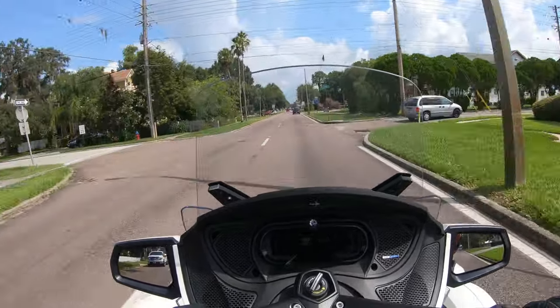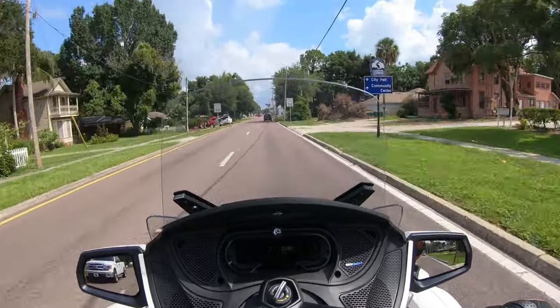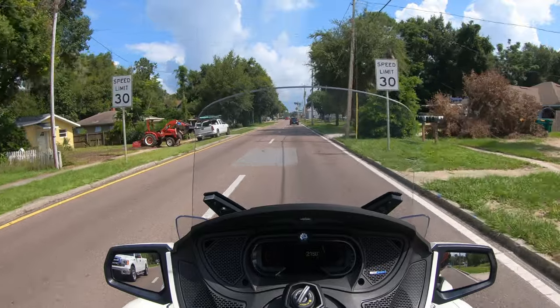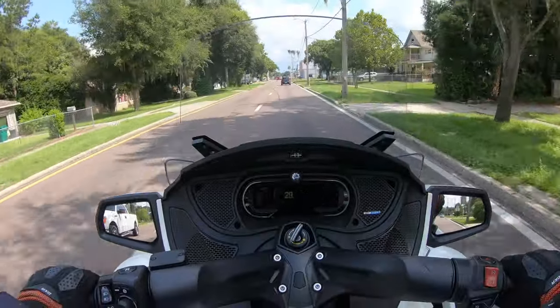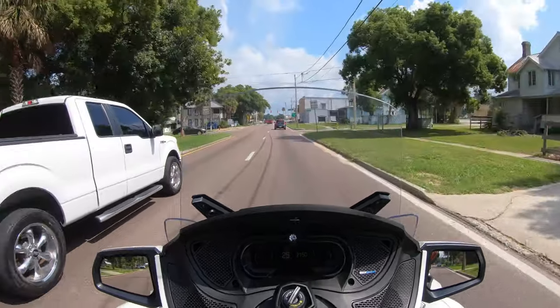It's too funny. I'm still reaching for the front brake. I'll get over that. I do both at the same time. I'm doing the foot brake and the front brake in this, because one brake does all.